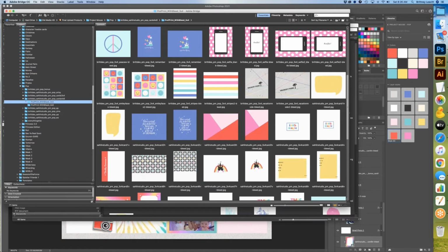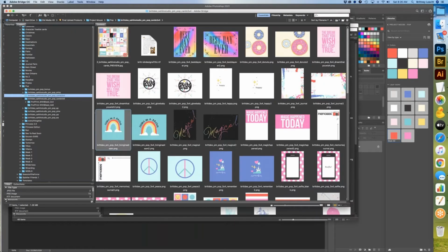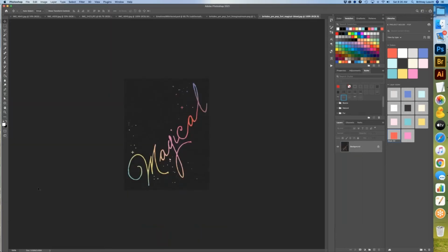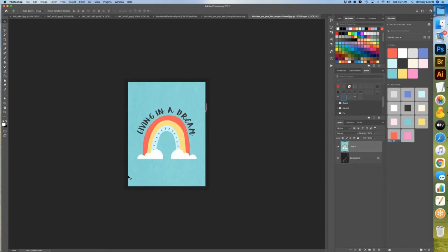Here, let's see. I'll open 2 cards and show you the difference. I'm going to do 2 different cards so that you can see the color. So this one has bleed and this one doesn't. I'll copy and paste it on top of this one and you'll see it's just a little bit bigger edge. I shouldn't have done a black one.